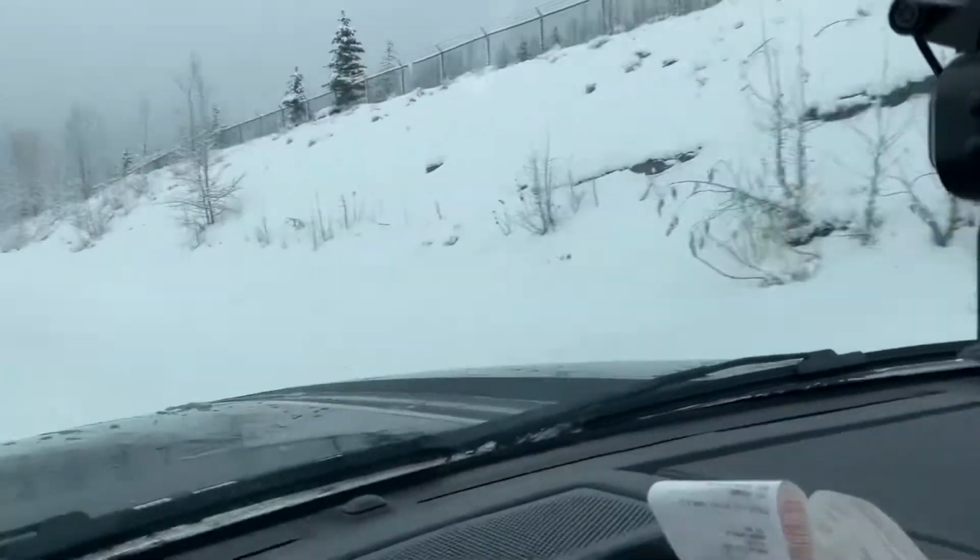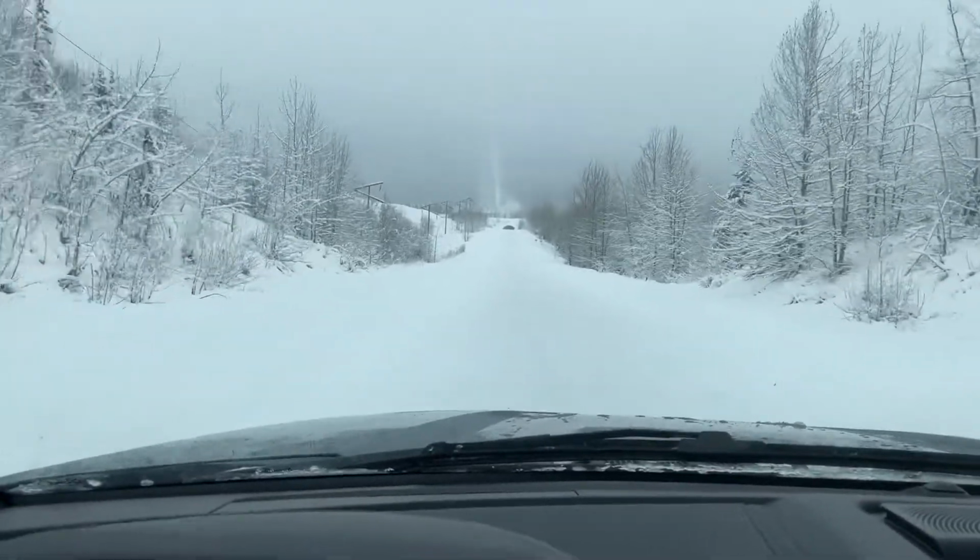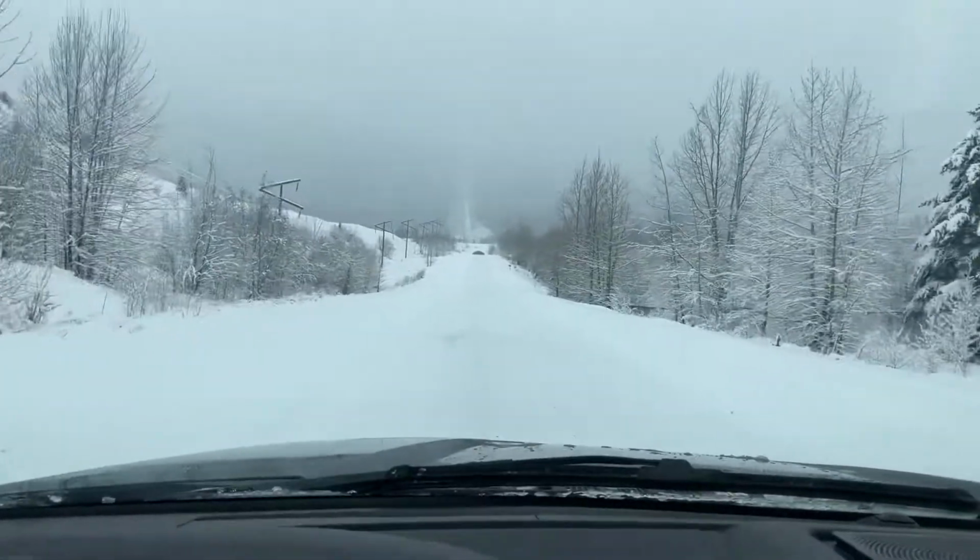Pheasant or grouse up there. Not pheasant. Yeah, big grouse. A lot of grouse up here. Some.